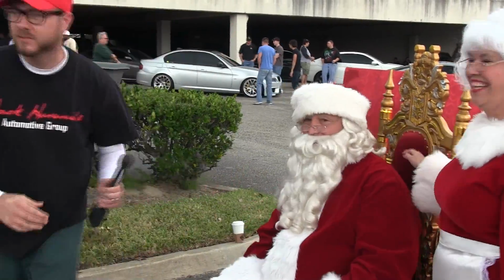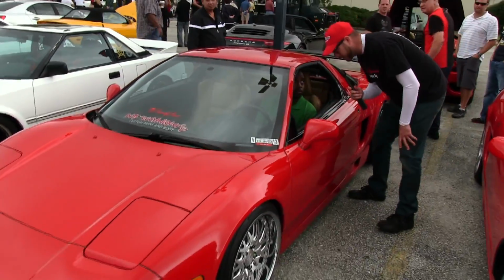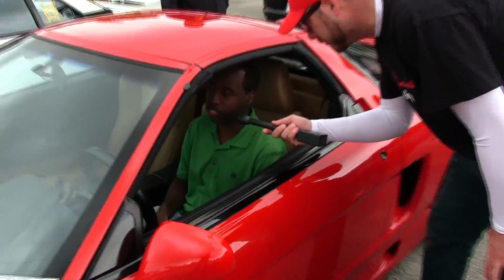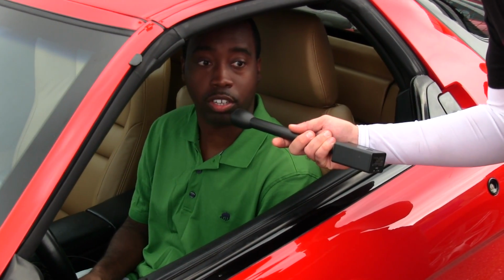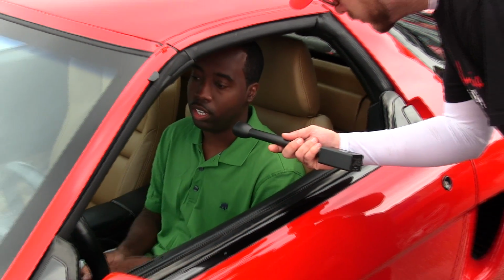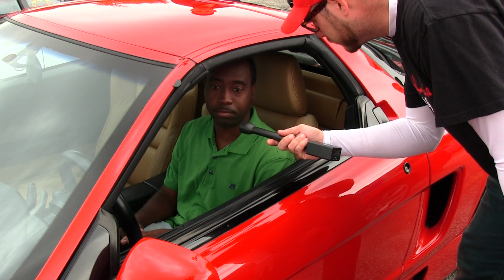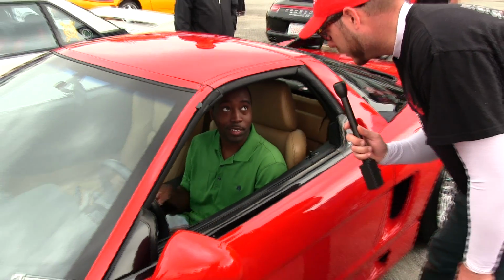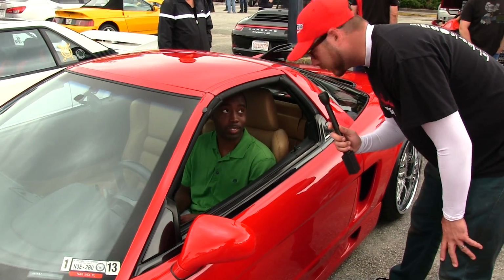Could you tell us just a quick little bit of information about your NSX? It's a 95. It has an intake, high flow cat, exhaust, coilovers, rear strut bar. I have a long list of stuff. I can't even remember everything I've done to it. So you got a lot of modifications done to it. It's a beautiful car, man.